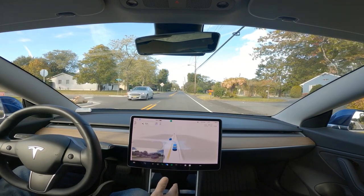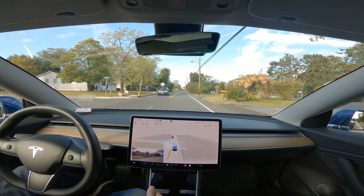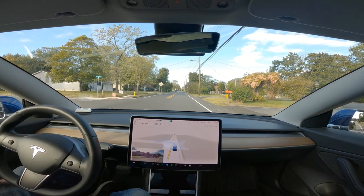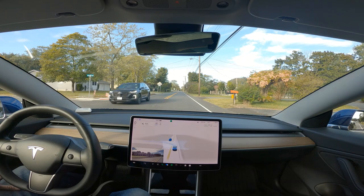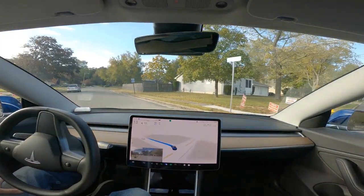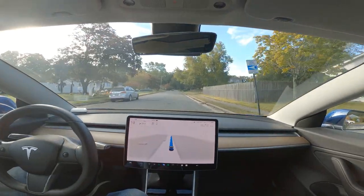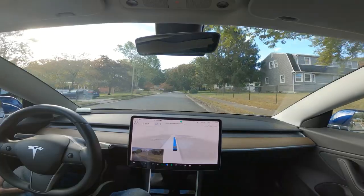I don't like that it stops way, way back here. A human would not stop back here, and that would allow these people to go around us on the right. Fortunately, no one's really behind us at this moment. The people are coming up now, but it did that nicely. I mean, you can't really complain.